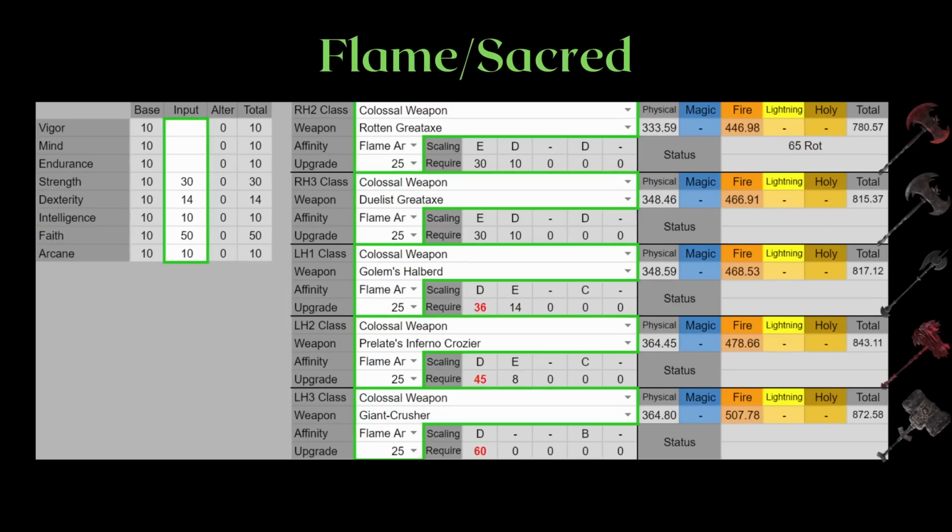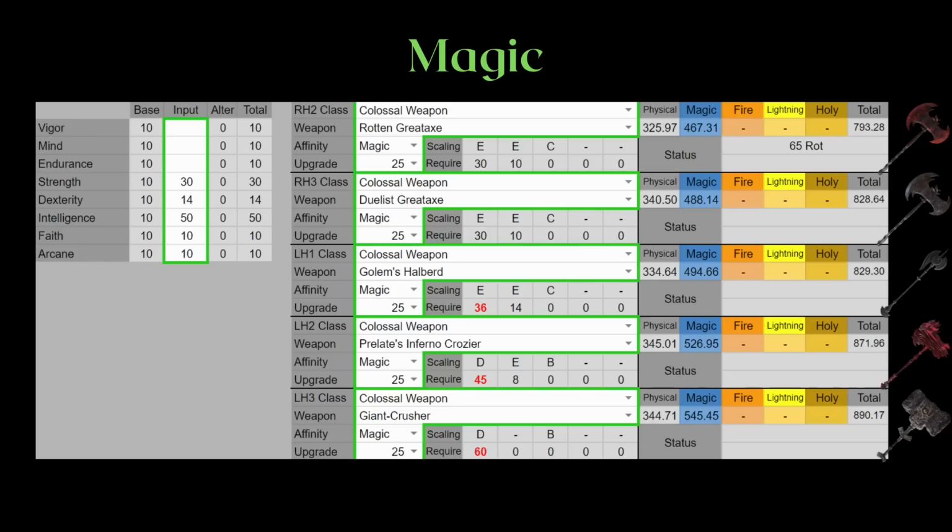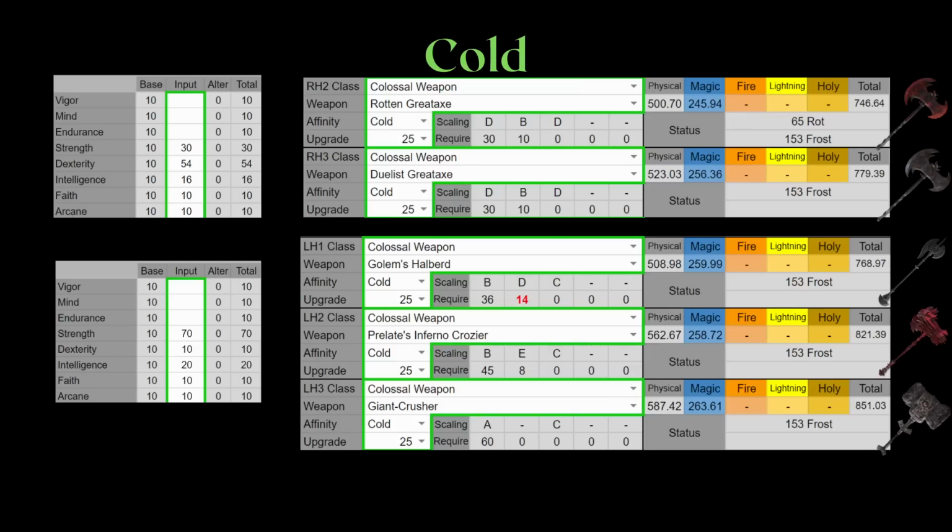Flame and Sacred also suffer from requiring too high of a strength investment. If you're trying to use incantations, I really suggest another weapon type. And since magic is just the intelligence version of Flame and Sacred, I also don't suggest this infusion. Code, on the other hand, is much better as it still retains strength as a good investment for its AR.